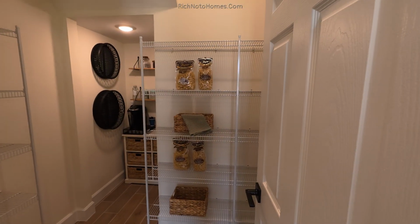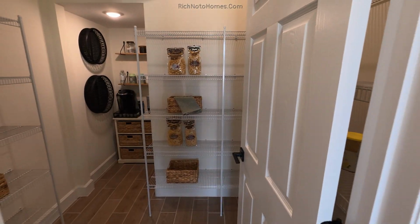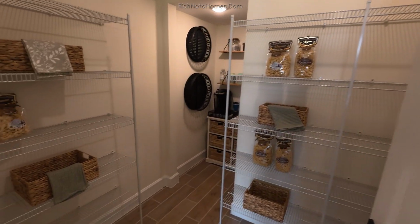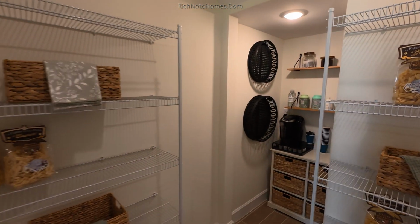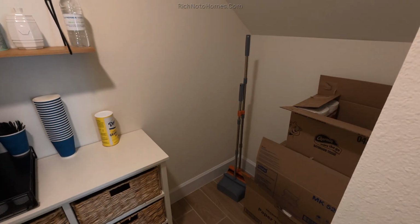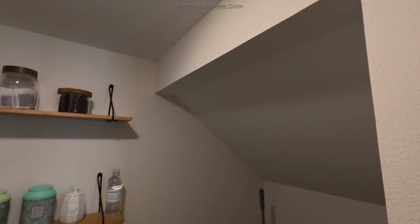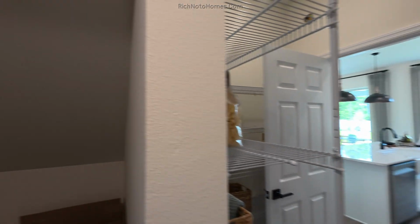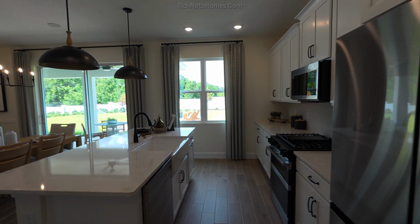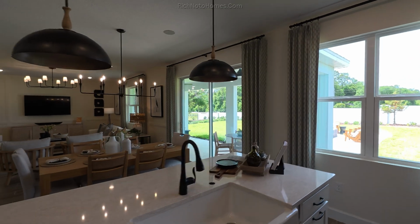Oh, there's a big pantry. Look at this. Yeah, so there's pantry behind the door, shelving to the right and to the left, and in here, what is it, storage under the stairs? Yeah, mini storage under the stairs. That's nice.